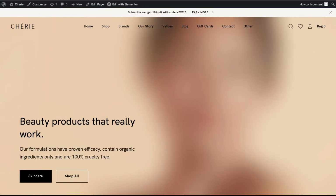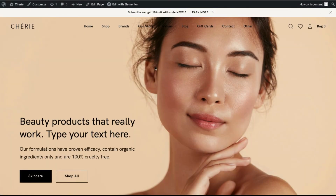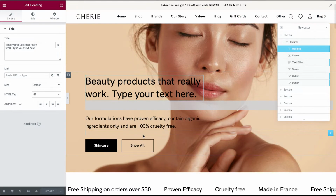Okay, let's see what we've done. Let's reload our homepage. Here it is. Here is our image and the text we've changed. Let's go back to our editor.